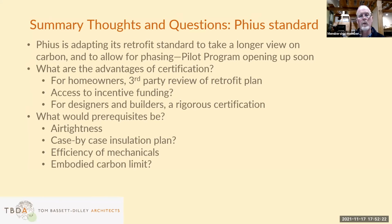I think prerequisites for any project should be improving the air tightness, developing an insulation plan that works in terms of building science, case by case, getting efficient mechanical systems, heat pumps using electricity, and possibly figuring out an embodied carbon limit so people aren't just using really high embodied energy materials to do retrofits, because that's still going to be kind of getting in our way.